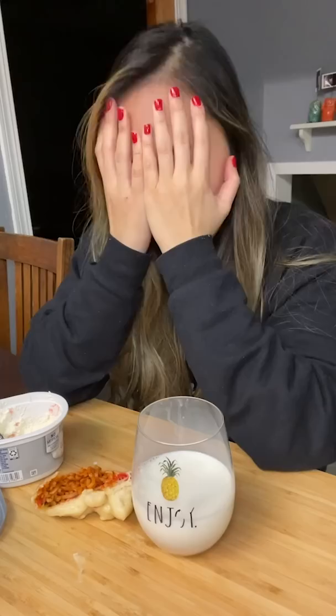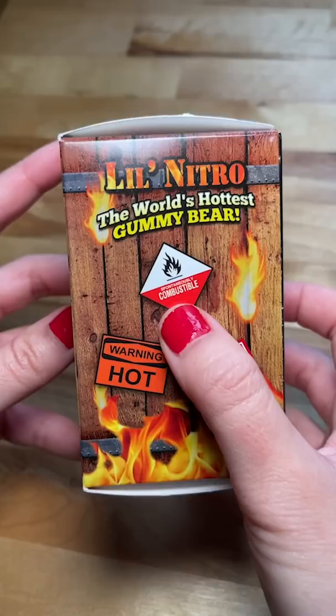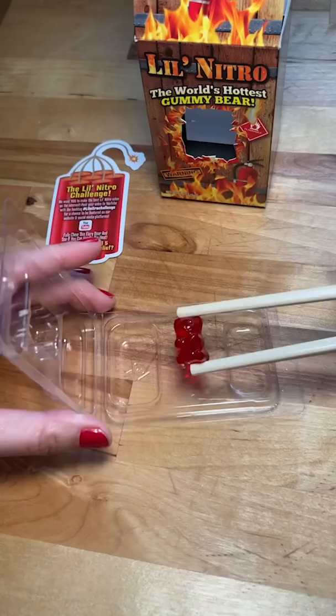It's day 5 of trying to build my spice tolerance, and I will be trying the world's hottest gummy bear, the nitro gummy. It's combustible, it's hot, and it's flammable. It's 9 million Scoville, which makes it 900 times hotter than a jalapeno. The world's hottest gummy bear. Am I nervous? Yes, I am.